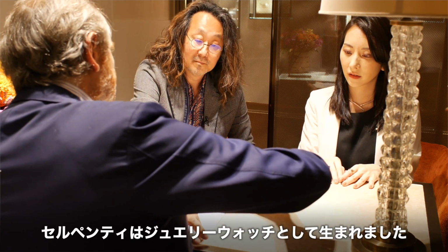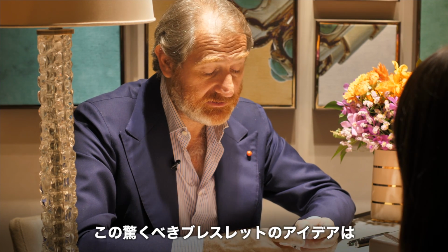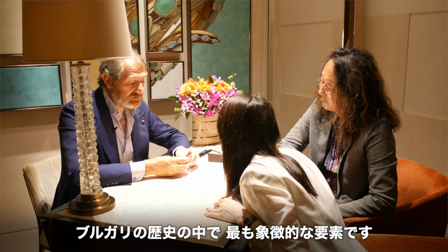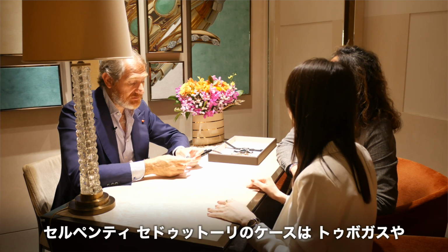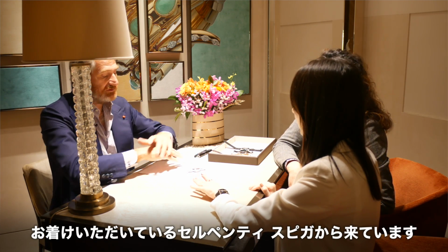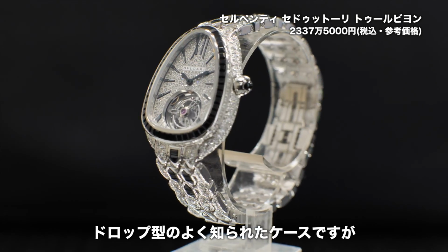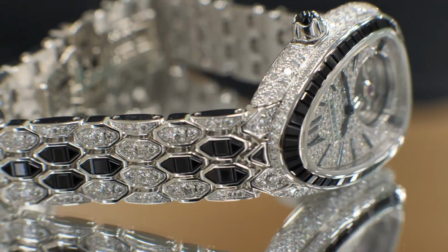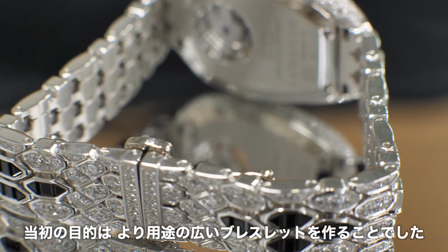The Serpenti Seduttore at the beginning was born as a jewelry watch. The idea comes from this amazing bracelet that recalls the scales of the Serpenti. It's one of the most iconic elements in Bulgari history, this kind of hexagonal pattern. The case comes from the Serpenti Tubogas and the Serpenti Spiga that you wear. So the Serpenti Seduttore was a different way to wear a Serpenti watch. The case was very well known, the drop shape case, but the bracelet was brand new, dedicated to this watch.